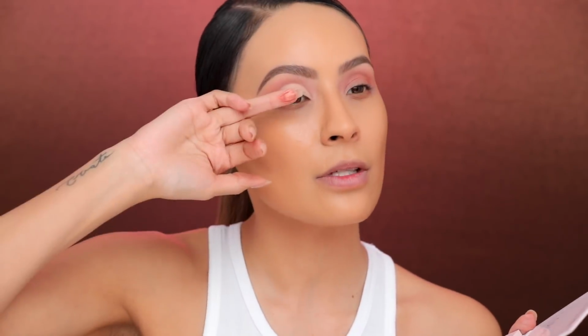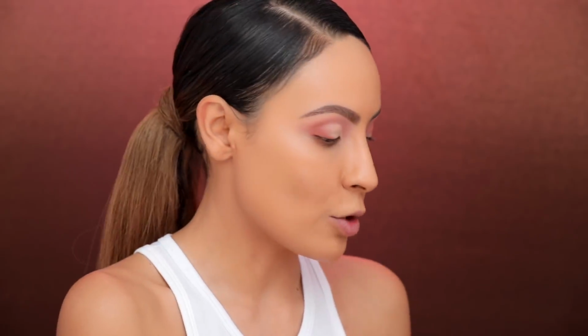Now my decision is always, do I do a shimmer or do I do a matte? I feel like for me, a matte is a little less showy, but then there's also this color. Oh, you know what? I did kind of a coppery look, so I'm not gonna use that color. This is my thought process, how it goes down. I think we have to do a matte shade because that's a little bit more everyday for me. This is a good palette.